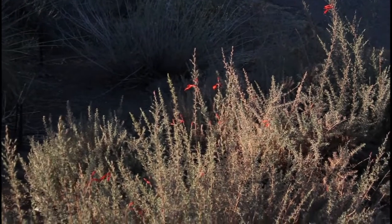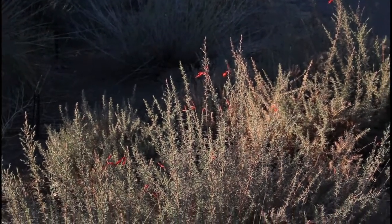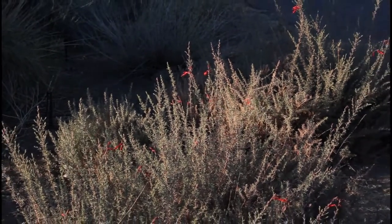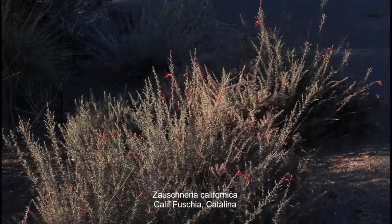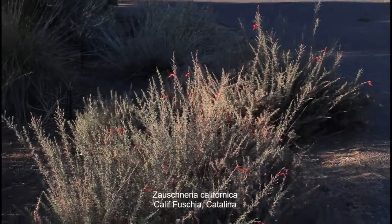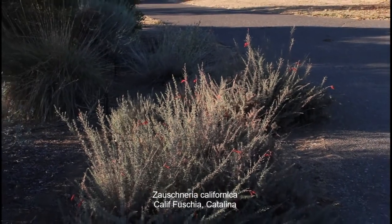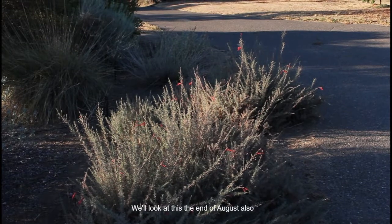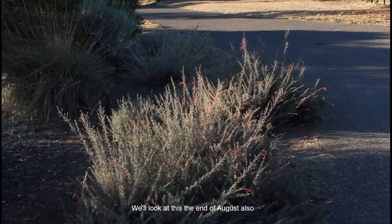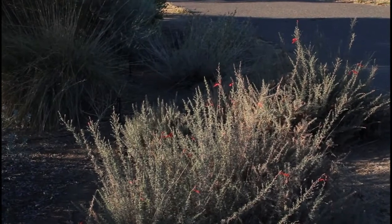Here's another fuchsia, Zauschneria californica. I think this is a Catalina. So many refer to the genus as Epilobium, so just be aware of that. And this should start blooming right now as it is and continue on through most of the summer. We'll take some other looks at this in the coming months.